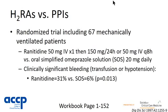Another trial randomized 67 mechanically ventilated patients, and patients were randomized to either ranitidine as a continuous infusion or intermittent dosing, versus a simplified omeprazole solution once daily. Here again, the authors used a more streamlined definition of clinically significant bleeding and found that there was a significant difference between ranitidine and the omeprazole solution.